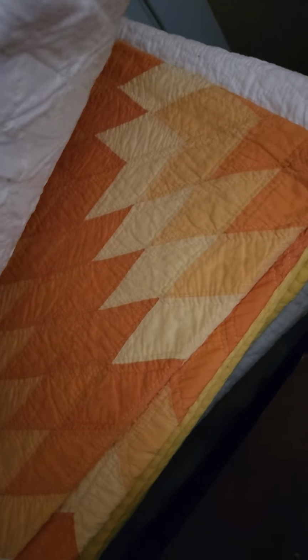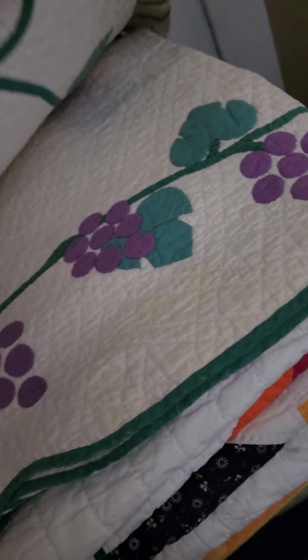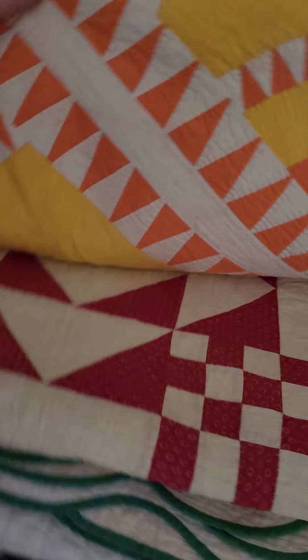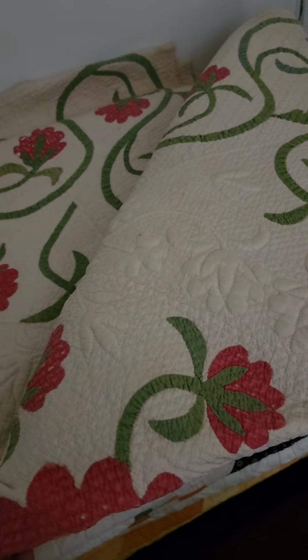But again, I went after unusual patterns. This one is a cathedral window that unfortunately is folded the wrong way. But there's a blazing star in orange and yellow. But it just keeps going on and on with antique and vintage quilts. I wish I could open up the grape one because the way that this is embroidered and appliqued is just really beautiful. But again, I'm kind of reaching over a pile of other things here. But I just wanted to show you the antique quilts and the ones that I thought were remarkable and beautiful.